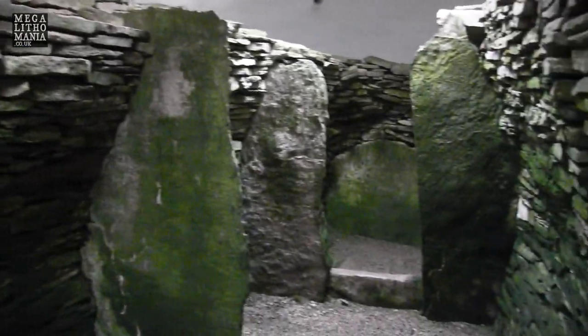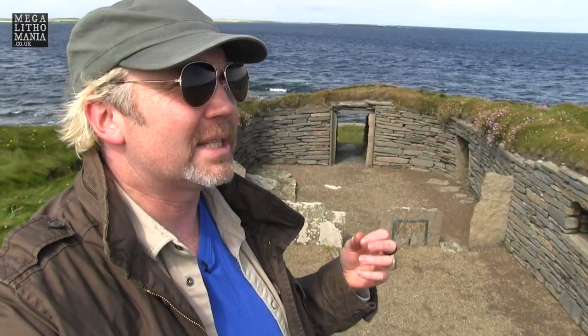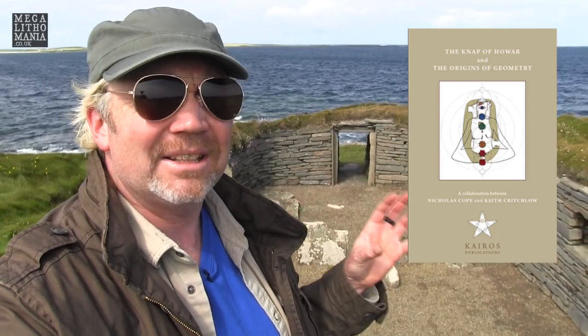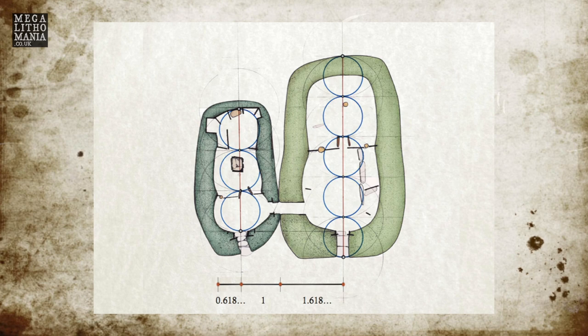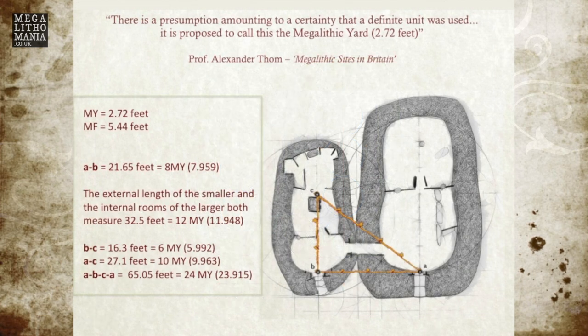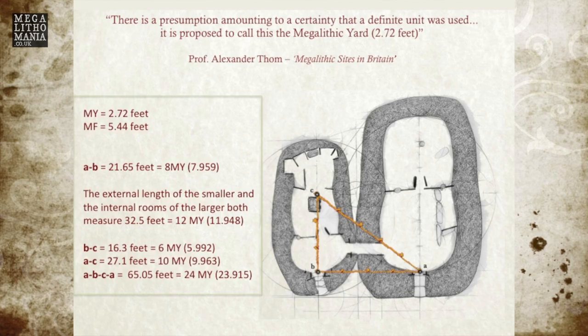But I'm absolutely blown away by this. This is a very, very important place. This is some work that's been done here by Nicholas Cope in his book, The Knap of Howar, The Origins of Geometry. And he goes into detail, making it very clear that this was one of the earliest places, if not the earliest place, where the golden section was used. Also, he found evidence of the megalithic yard throughout this site. So this backs up Alexander Thom's theory that the megalithic culture used a standardized unit of measure.